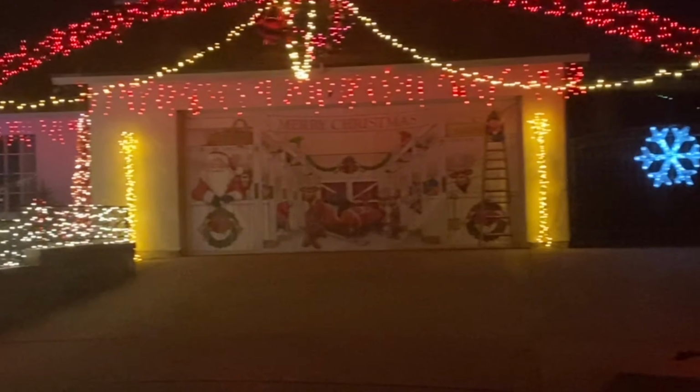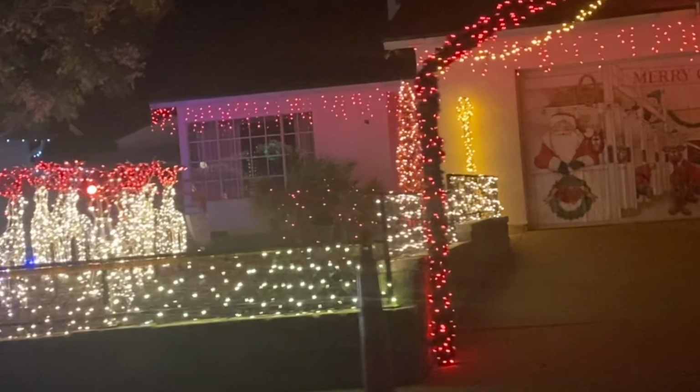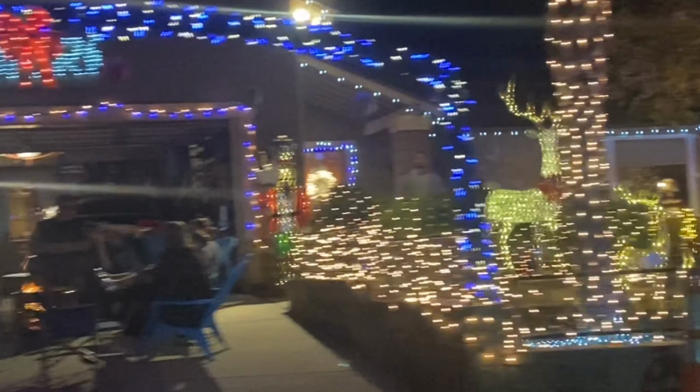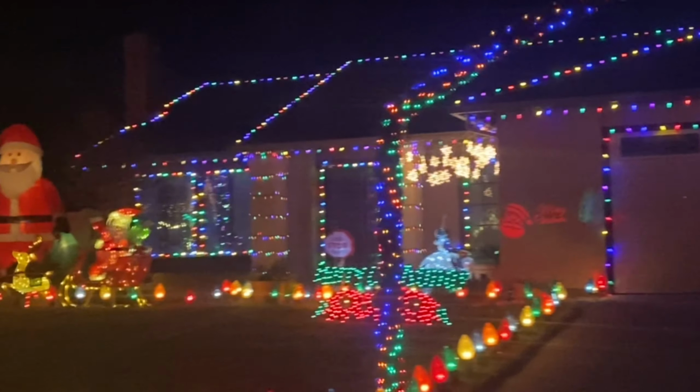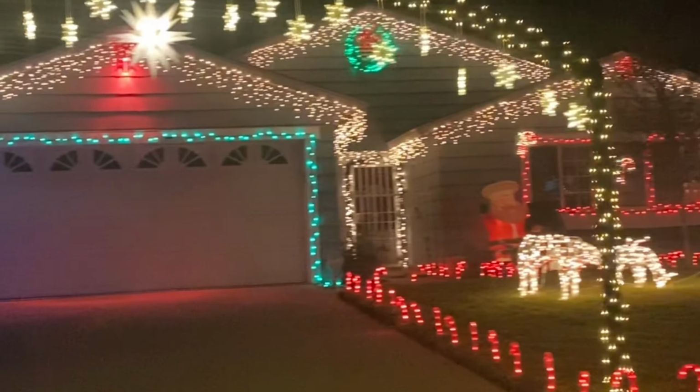Watching this Christmas village here in San Diego. Okay, if you can see this one, it's like here, and this one. Okay, the people are warming up. Oh, this one is so cute. So cute, Santa Claus.